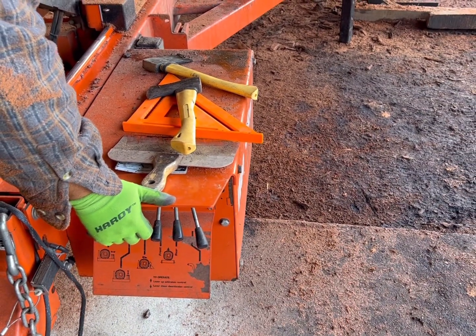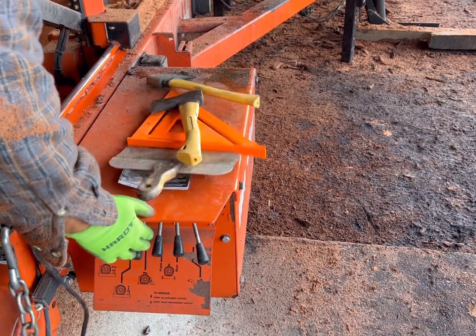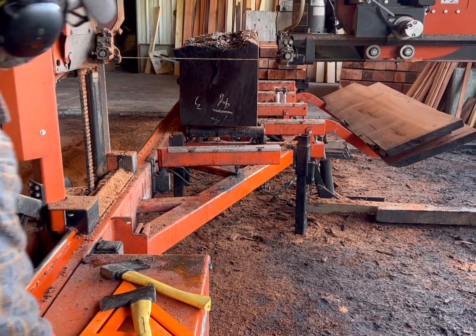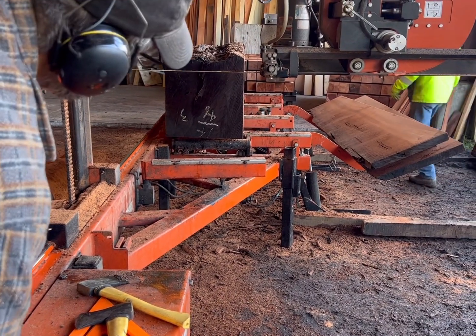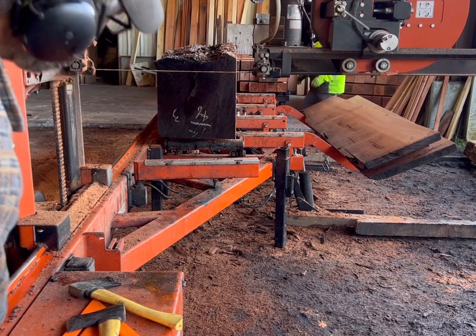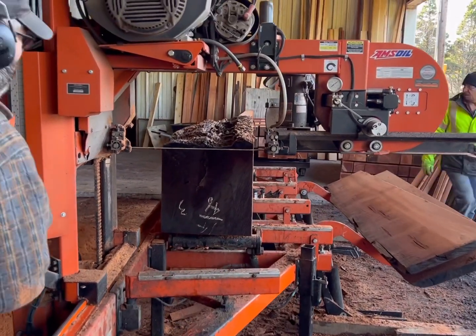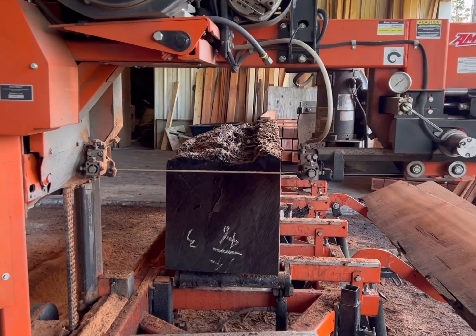We love Woodmizer, but we do wish the LT40 had controls for the hydraulics a bit higher. It is a pain, figuratively and literally, bending over each time to work the controls. On other models, the hydraulics are in a bit more favorable place, but it comes with a dollar figure too.